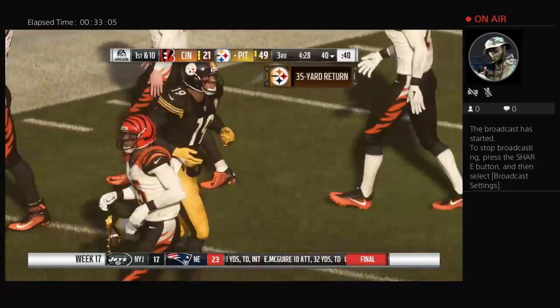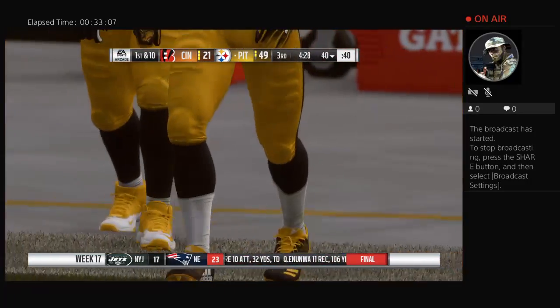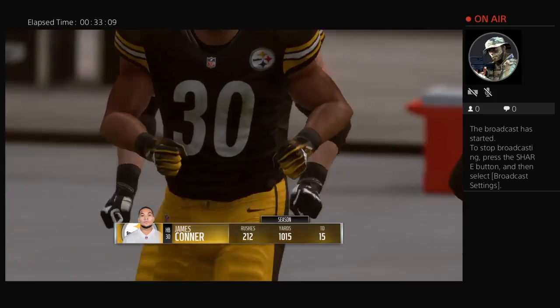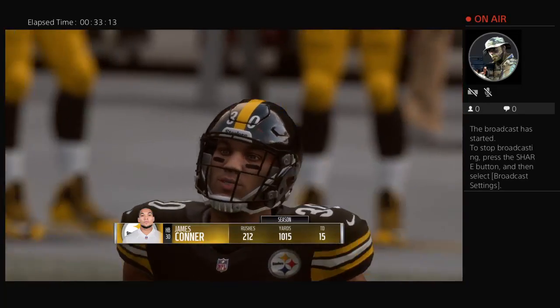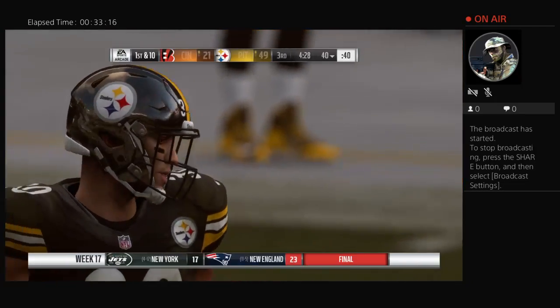At some point, we're going to get it through our heads. Special teams, special teams, special teams. The spark that often wins games. Time for the Steelers offense now to get set for their first possession of half number 2.